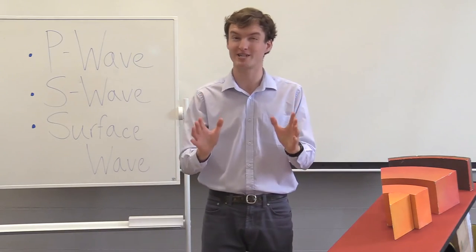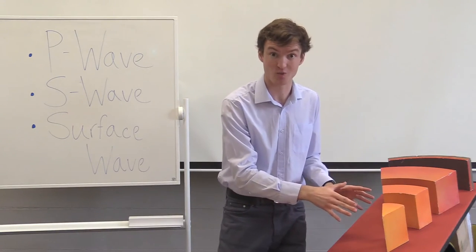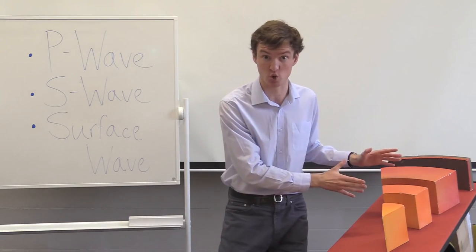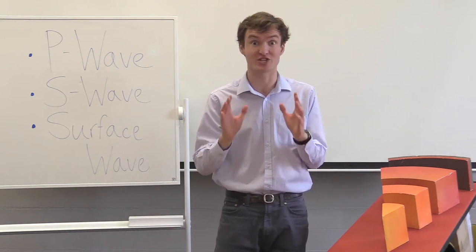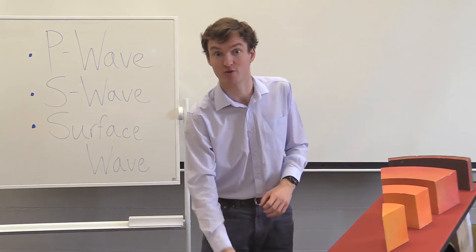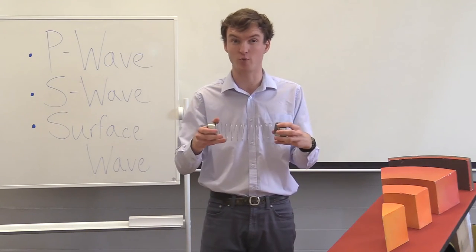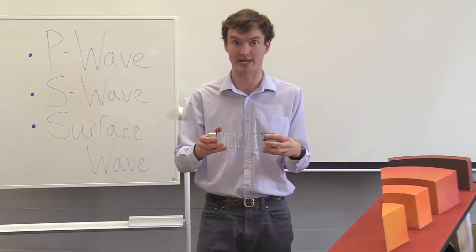The core is split up into two parts: the inner core, which is solid, and the outer core, which is a liquid. We know this because of the seismic waves. Do you remember when I asked you what would happen if you cut up the slinky into lots of small parts? Would the P and S waves still be able to propagate along it?